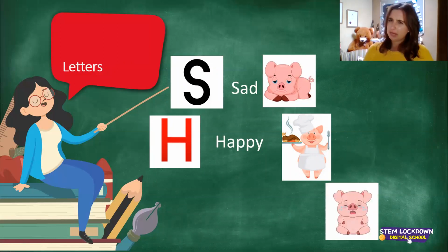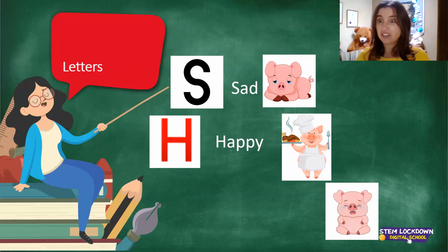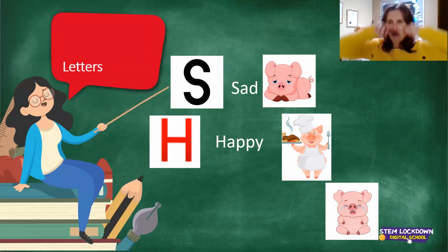Is that piggy sad? It is sad. But is it crying or is it happy? It's crying.